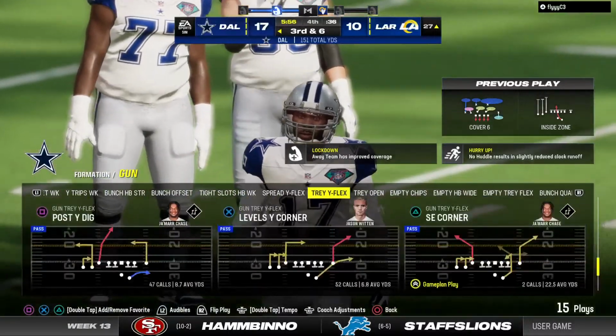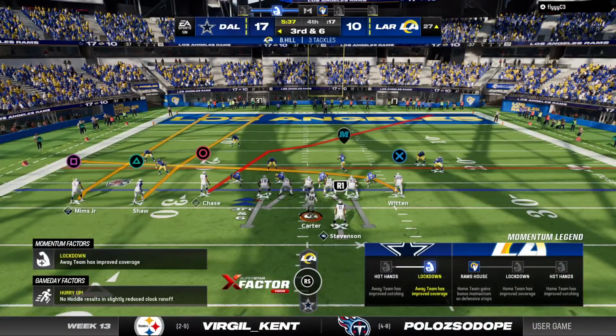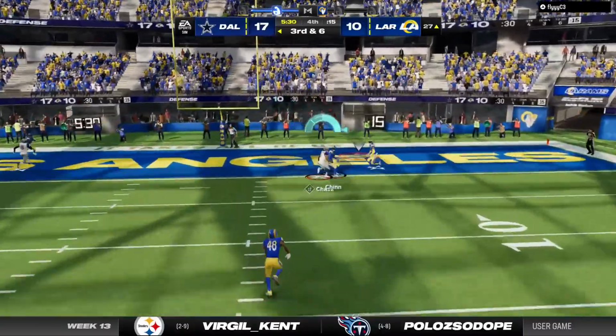The recipe's pretty simple, I think, right? Just give your superstar the ball, continue to feed him. Yeah, don't overthink this one, right? Make sure he's touching the football, but you're also counting on his intelligence in playing the game as well. If it's not there, don't force.